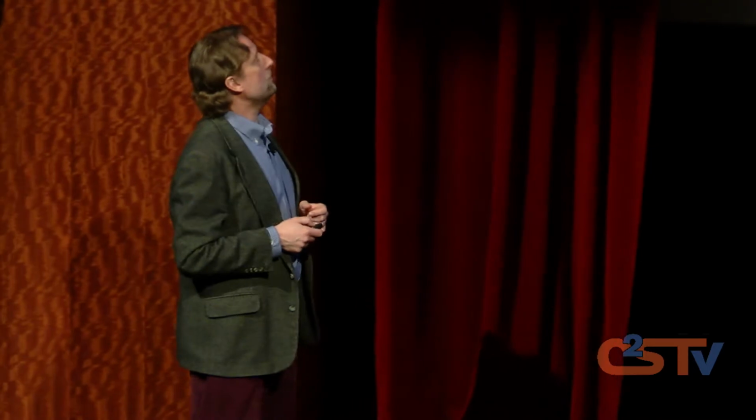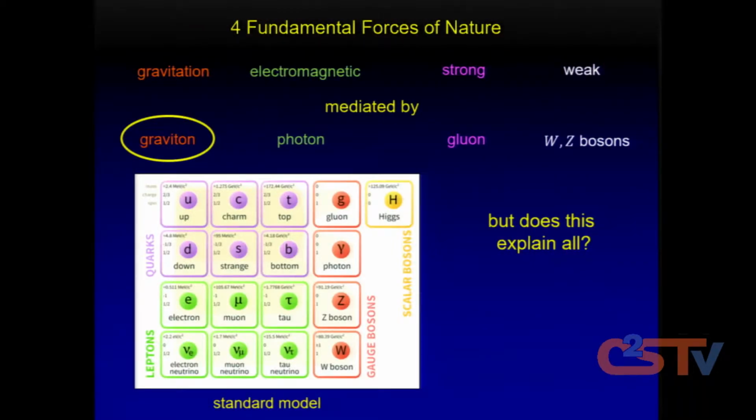So the question is, does this actually explain all? And we don't really have to go very far. We just have to look at the list that I gave you, and you immediately notice that the graviton is actually not part of the Standard Model. So gravity is actually not part of the Standard Model, and one thing that we are pursuing as physicists is to find another model that actually would allow us to put gravity and the Standard Model into a single framework. So at least there's one particle that actually is not part of the Standard Model.